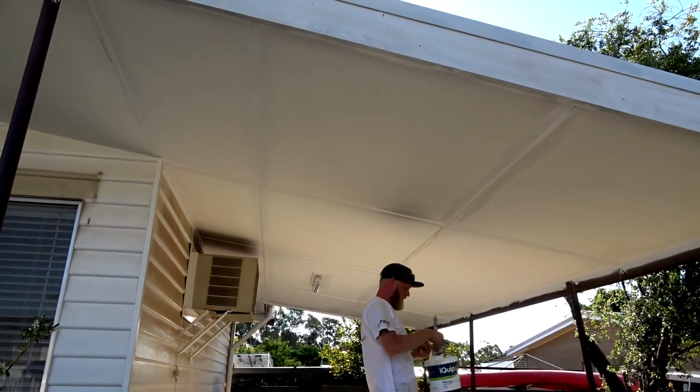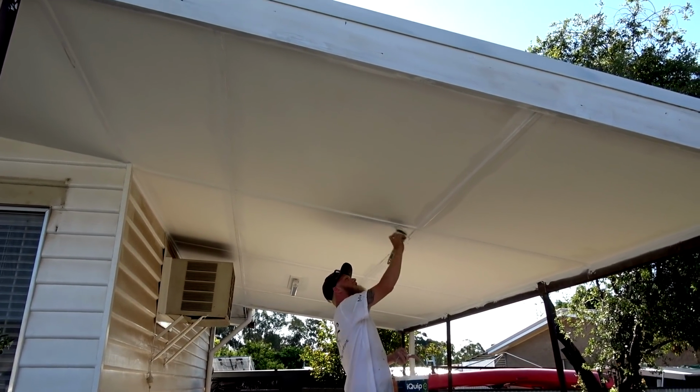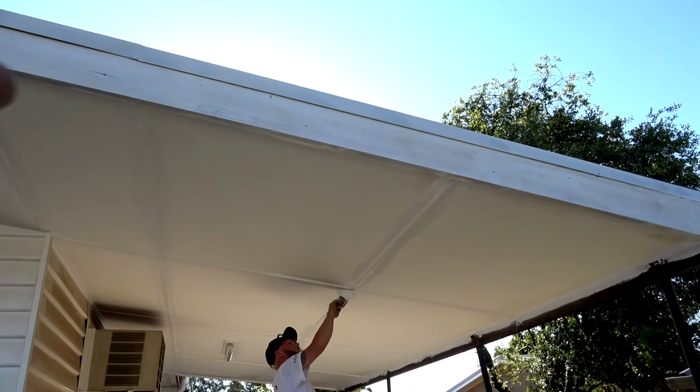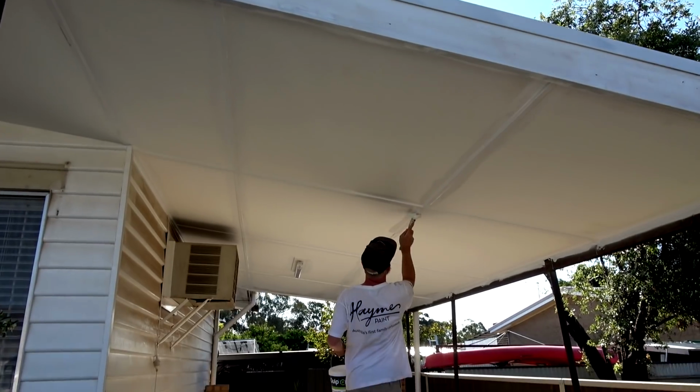Just every little bit of paint and bloody scratching, and crazy. And this is just the undercoat. We've still got to do filling and top coating, and yeah, it's crazy.